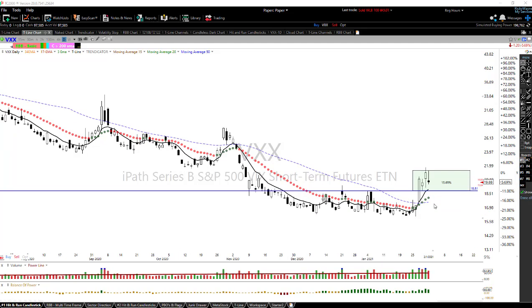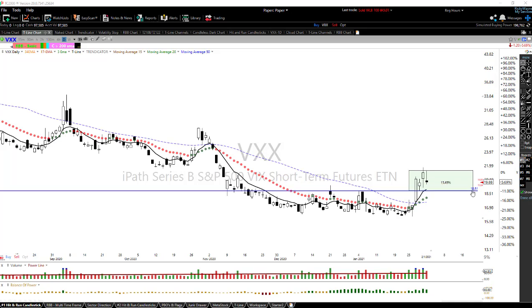So below that 1880, I would suspect we test the 50, and then that might give us a chance to fail. But anything above 1880, I'm going to look at that as pretty much on the bullish side.